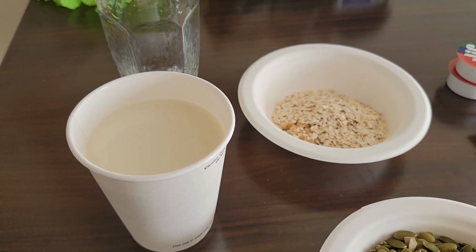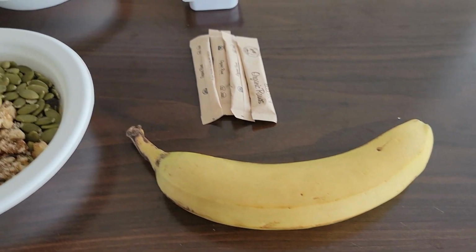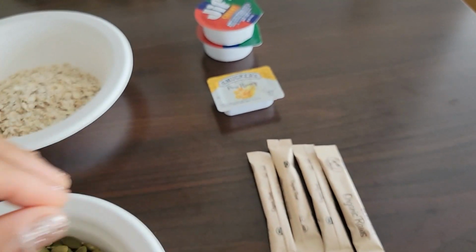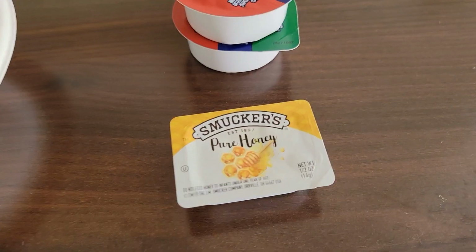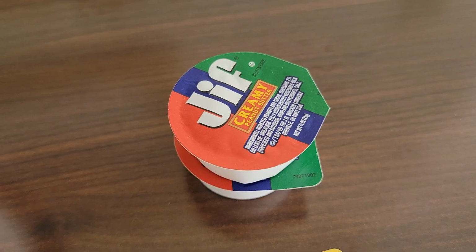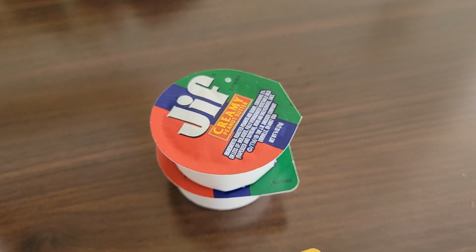Today I'm going to show you how I utilize complimentary breakfast at the hotels. I'm going to make a smoothie with the option of bananas, raw sugars that are already measured in their pouches. You have the option of honey. These Jiffy to-go peanut butter containers are absolutely wonderful.